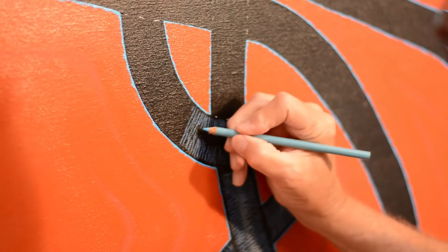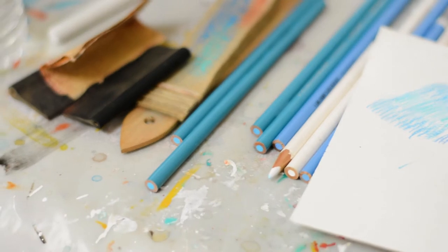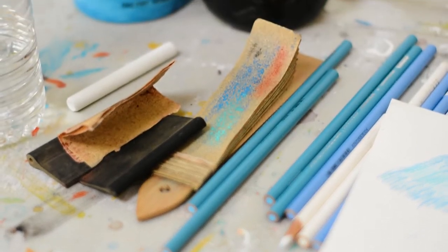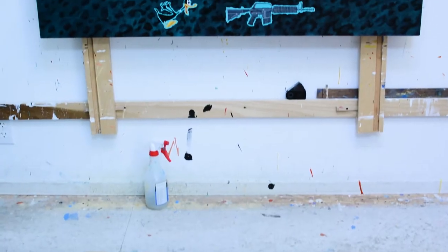And when I'm in the studio, it sort of relieves me from thinking about other things in life. I did design the studio. I built it myself.